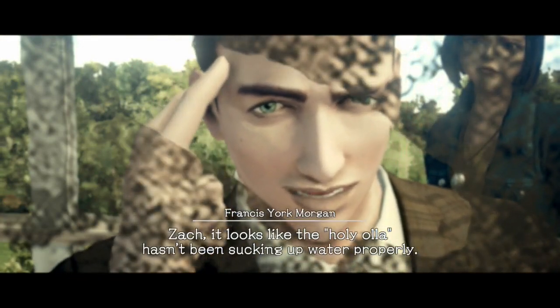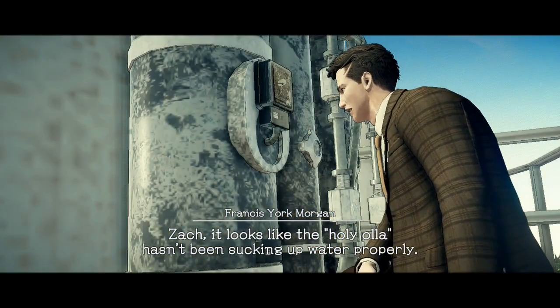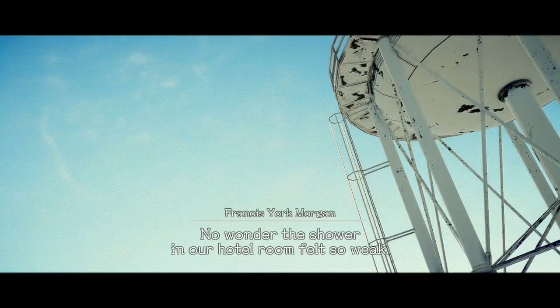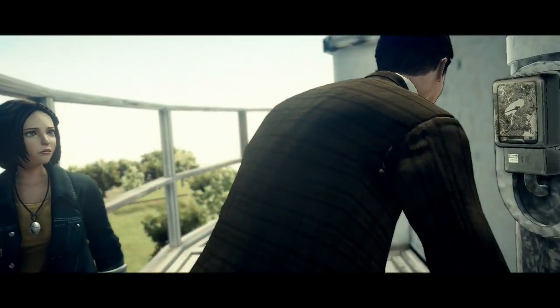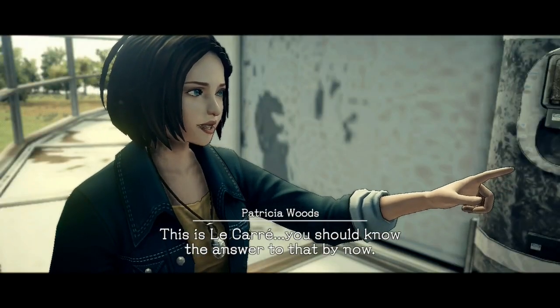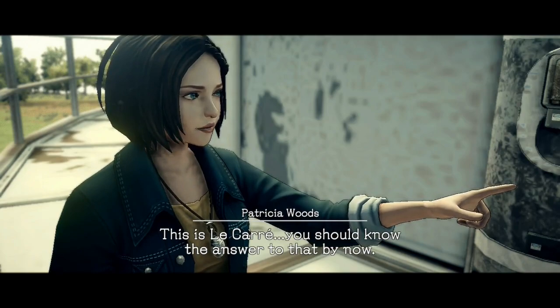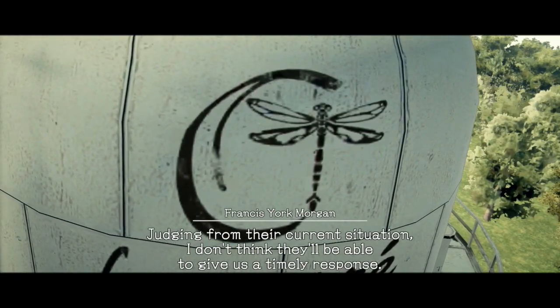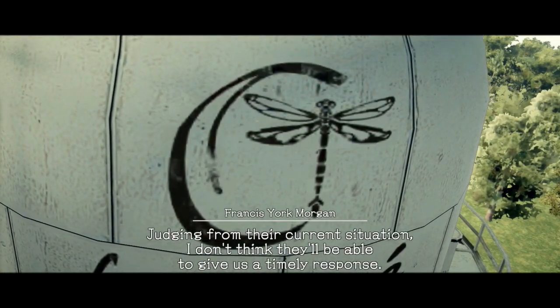Zach, it looks like the holy Allah hasn't been sucking up water properly. No wonder the shower in our hotel room felt so weak. Patty, who manages this water tower? This is Lucare. You should know the answer to that by now. The Clarksons. Judging from their current situation, I don't think they'll be able to give us a timely response.